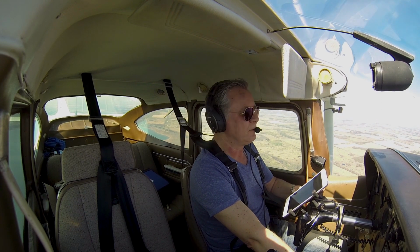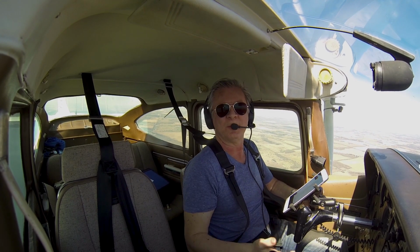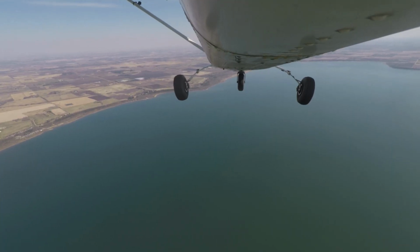Fairly nice and smooth over the water here. You don't get all the different colors on the ground and the thermals from the darker spots of the ground creating turbulence.